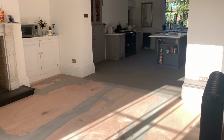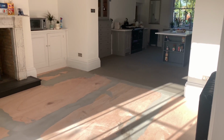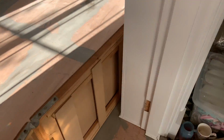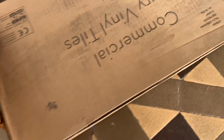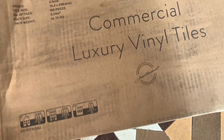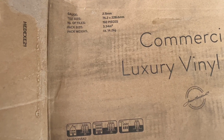That's quite nice with just a grey floor. That looks so much better already. So he's going to come back tomorrow and probably fit all the tiles, the floor tiles. The ones we're using are these ones, and it says commercial luxury vinyl tiles. And the people we always use are Matt Sadler Carpets.